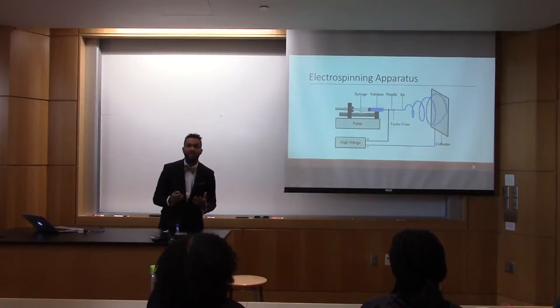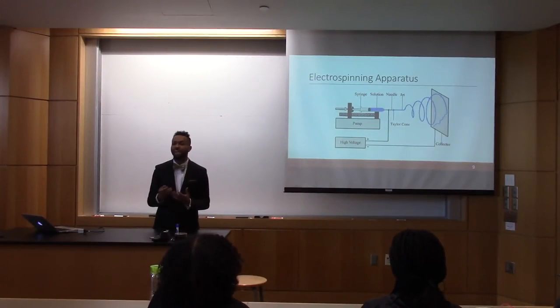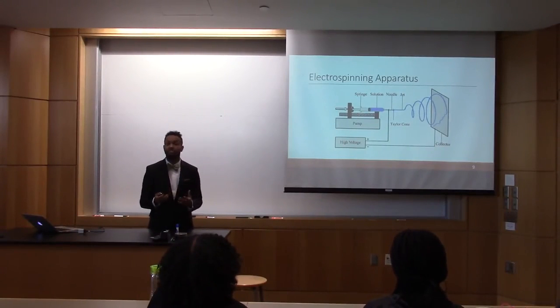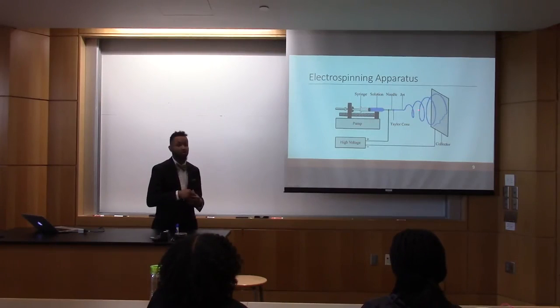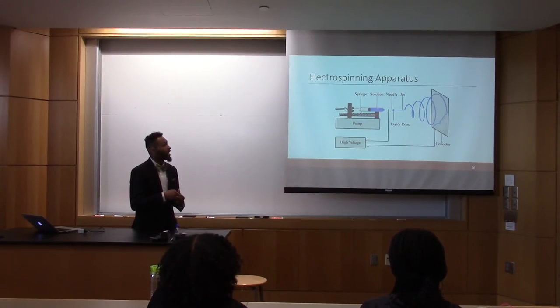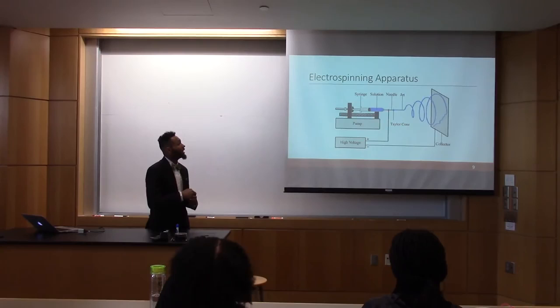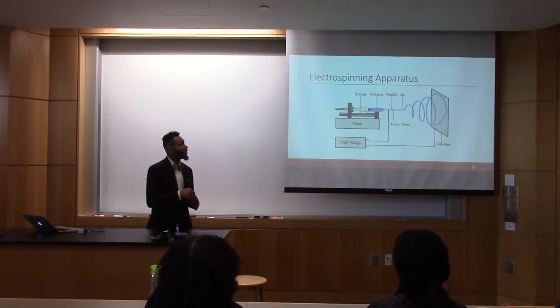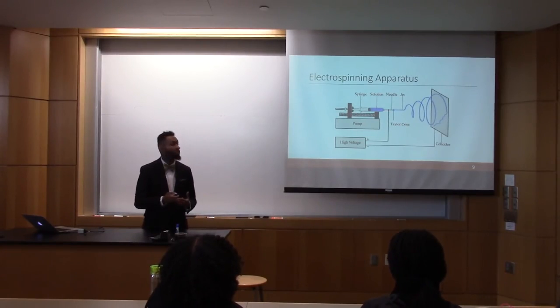So electrospinning. Electrospinning is the process of creating nanoscale to microscale fibrous scaffolds using an electric field. So basically using voltage to pull fibers out of a solution. As you see in this apparatus, you have a solution inside a syringe, and we can talk about what kind of solutions are used. The syringe has a needle, and that whole contraption is controlled by a pump. This flow pump controls the rate at which the solution comes out of the needle.